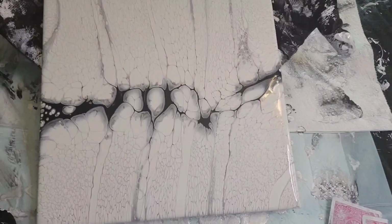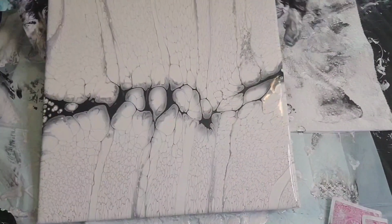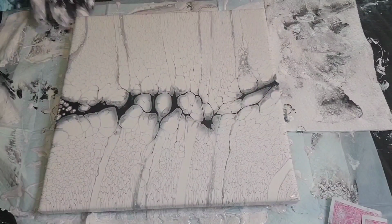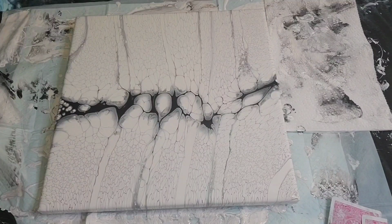I'm hoping I got enough paint off that it'll dry nice. And I can already start seeing some of where I'm going to add the watercolor in there. Or the acrylic paint, whichever I decide to use. So that's it for now. We're going to let that dry.